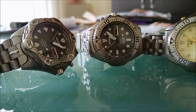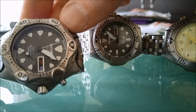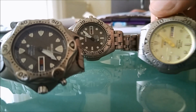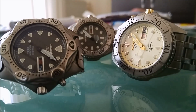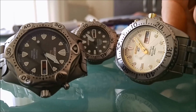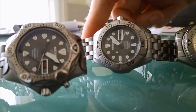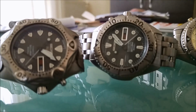So there you have them. The SBCW007, the SBCZ005, and the SBBW051. Pretty rare. I guess it's easier to pick up a Grey Ghost in good condition, because they were produced in both variants for a number of years.